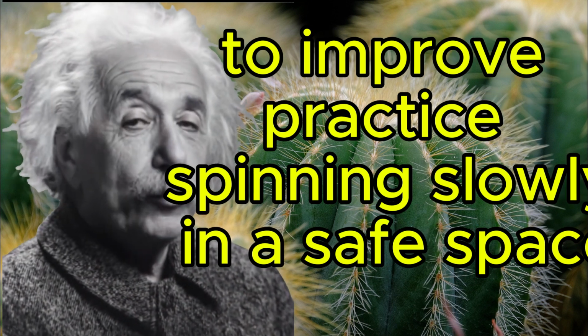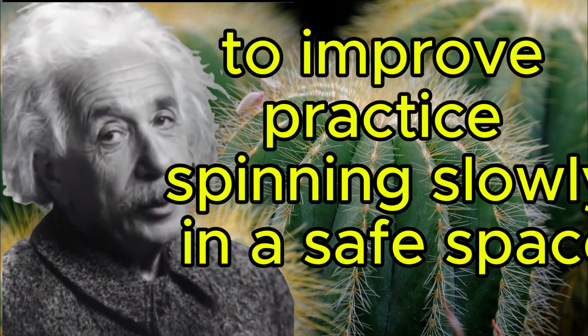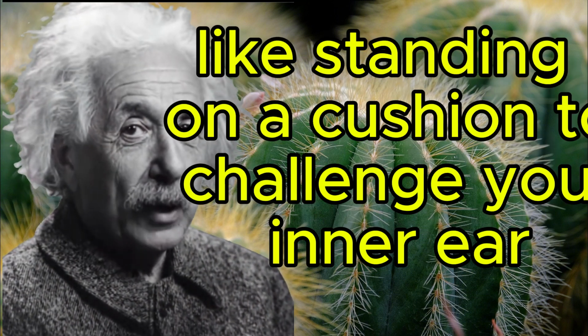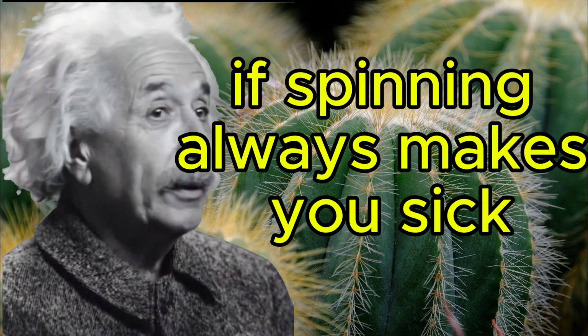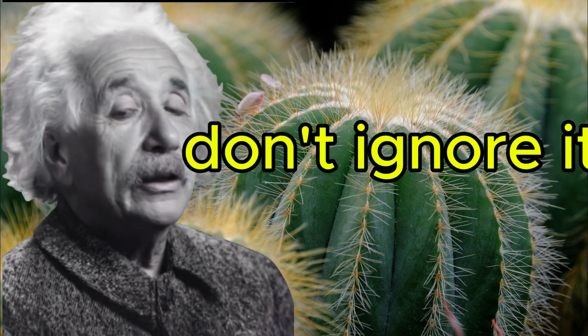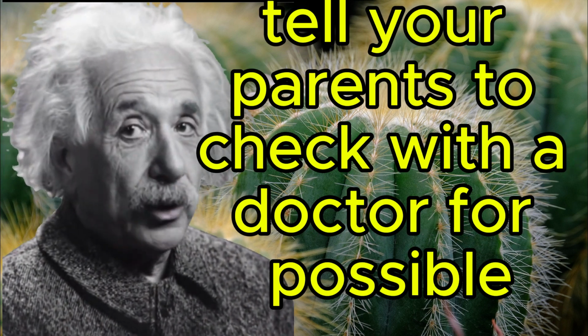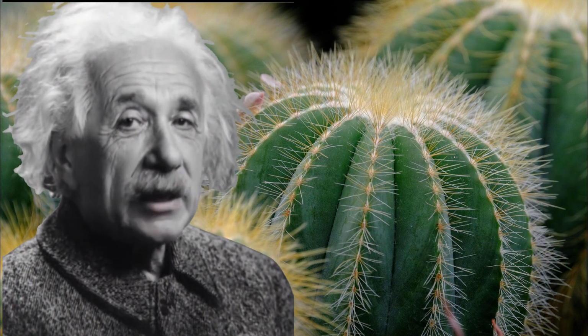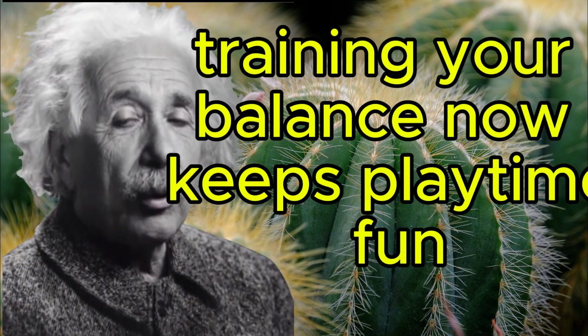To improve, practice spinning slowly in a safe space, stopping to focus on a point to steady yourself, like dancers do. Try balance exercises, like standing on a cushion, to challenge your inner ear. If spinning always makes you sick, don't ignore it. Tell your parents to check with a doctor for possible ear issues. Ask yourself, do you recover fast after spinning, or get super dizzy? Training your balance now keeps playtime fun.